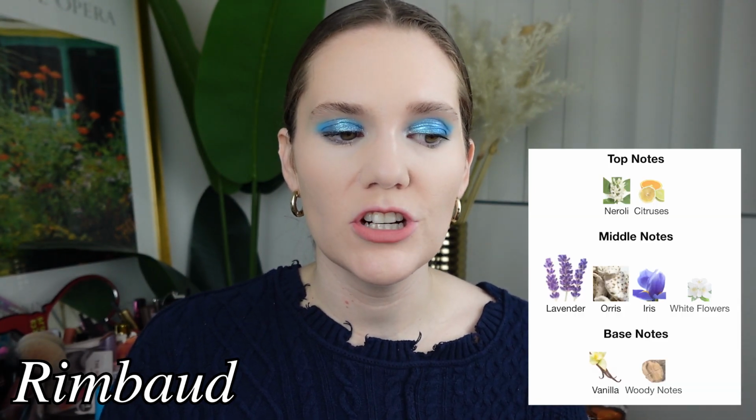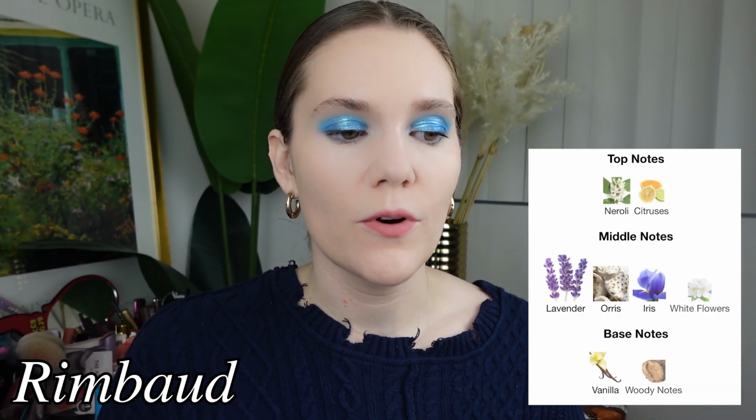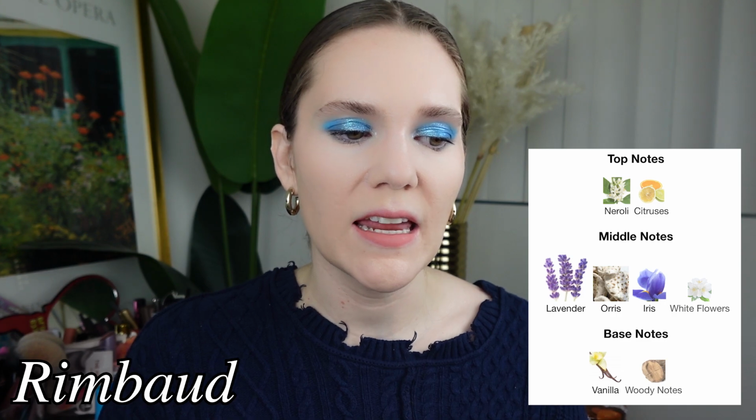Then next up, we have a really interesting lavender fragrance, which is Rimbaud. And this one is a very aromatic and slightly masculine lavender with top notes of neroli and citrus, mid notes of lavender, orris, iris, and white flowers, and base notes of vanilla and woody notes. So this one to me smells, like I said, like a slightly masculine take on lavender. It's not a sweet or a creamy lavender, but that lavender vibe is really strong.